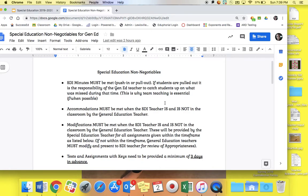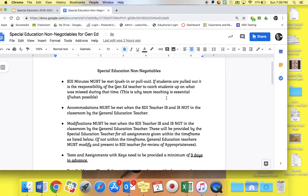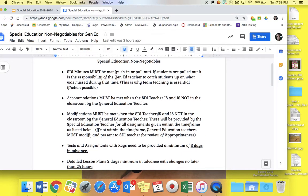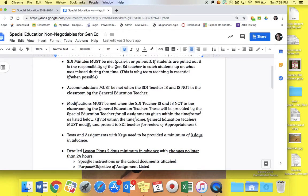If students are pulled out, it is the responsibility of the general education teacher to catch up students on what is missed during that time. This is why team teaching is essential if and when possible, and it is imperative that we communicate what's going to be happening during the day. Accommodations must be met when the STI teacher is and is not in the classroom by the general education teacher. Again, that's why it's very important that you understand what that student's accommodations are.